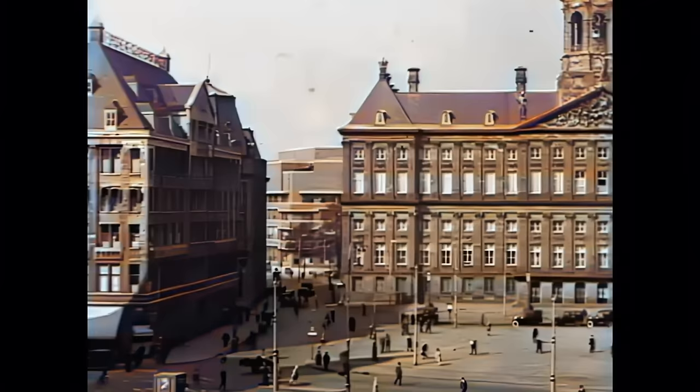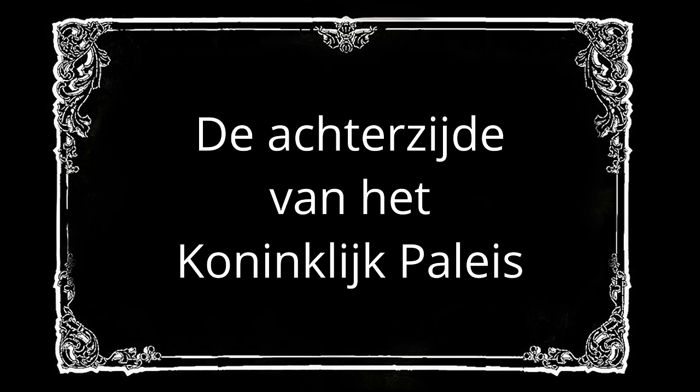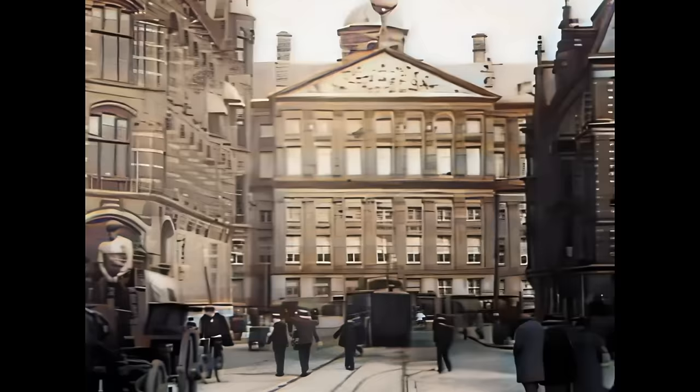Arriving at the Dam, you will come eye to eye with the Royal Palace by architect Jacob van Kampen and built between 1648 and 1665. It serves as a reception palace and in the early centuries functioned as a city hall.